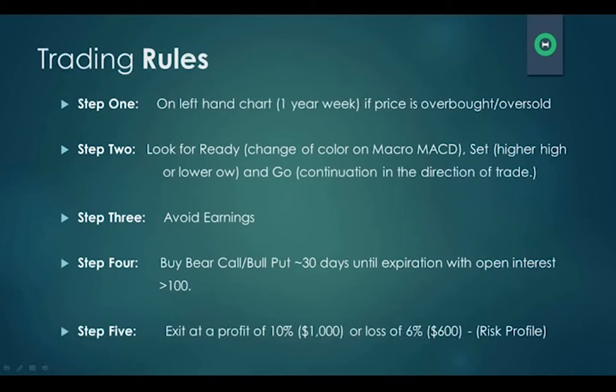Step 4, that should be sell. I sell a bear call or a bull put, about 30 days until expiration. I always want an open interest of greater than 100 because that's going to give me a good bid-ask spread. I'm going to ask the traders to give me a midpoint of both of those trades. Step 5 is I'm going to exit with about a 10% profit or a loss of 6%, which equates to 100% profit or 60% loss. And I'm going to use the risk profile to do that on the Analyze tab.